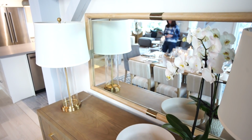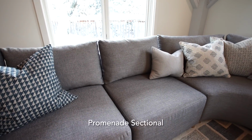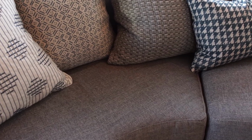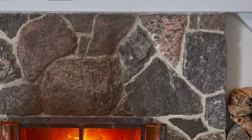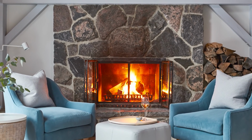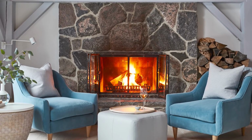The sectional sofa is modular, and you can put together as many pieces as you want. It's covered in a smoky charcoal, and this color references directly the granite that was in the existing fireplace. It's always important to me to make sure whatever we bring in that's new also ties seamlessly to whatever is already here. In front of the fireplace, we've got a pair of chairs.